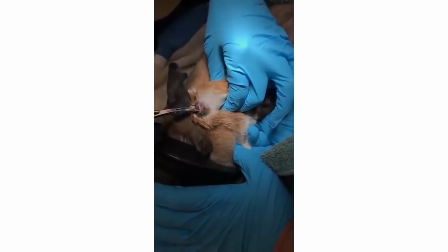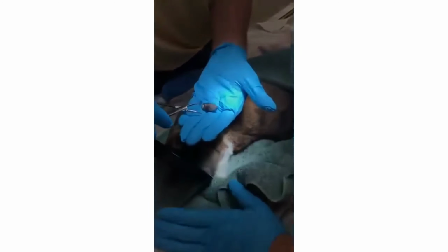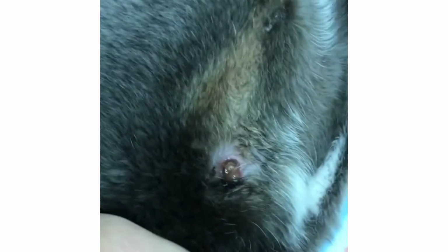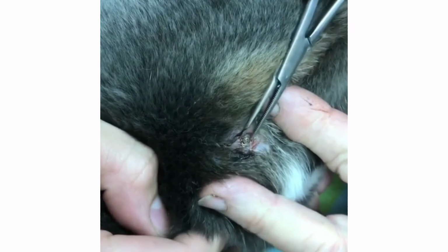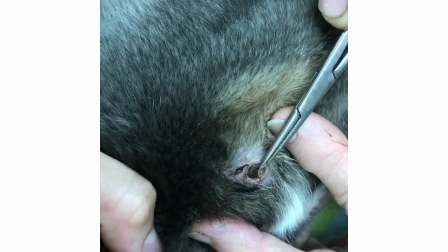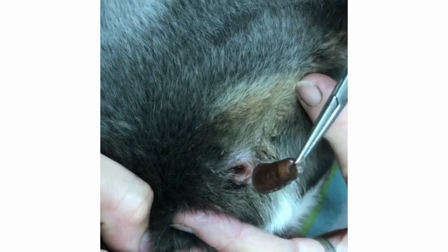And voila. Oh my god. A warble was removed from a chihuahua this morning. This appointment had everyone in awe today. The complaint was that the dog had a bug bite on her belly. They certainly didn't expect this. Inside the swollen area was a cuterebra, also known as the butt fly.